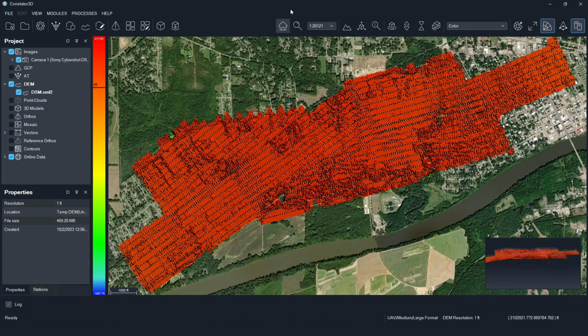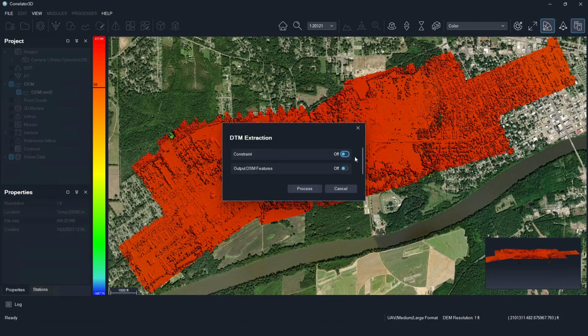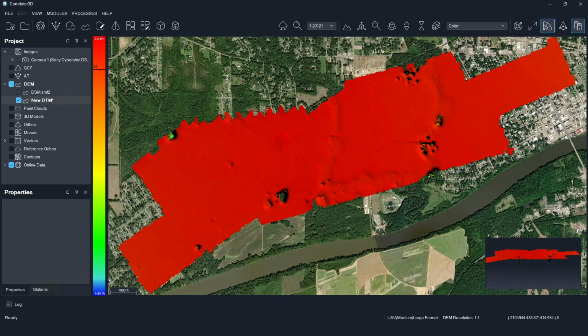And once the DSM is finished processing, we can take a look at it, inspect it, and we'll go ahead and turn the images off. And yes, as suspected, there's a few holes here and there, so forth. Not a lot to worry about, but let's go ahead and create the DTM and we'll clean those holes up. To create the DTM, we'll just go right here and say extract the DTM. And we'll leave everything as it is and we'll hit process. So here we have our DSM, and we'll just go into the editor and make some corrections, fix some things in the DSM so we can produce the orthomosaics.